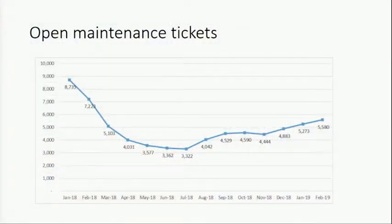You know, sometimes you just can't get those work orders to come up. One of the things that we wanted to show you this morning was where we were with the number of open work orders that were in place when we started this quadrant system in late January, early February of 2018. We had almost 9,000 open work orders.